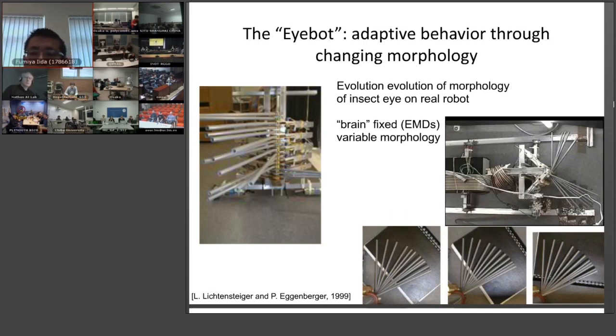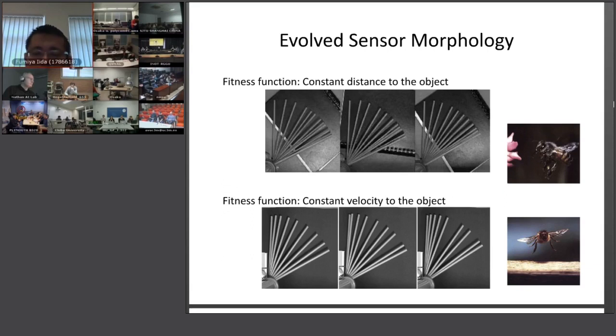And every time it tries to do locomotion, it tries to change the morphology of the photoreceptors so that it can tune the distribution of photoreceptors. So depending on what criteria it is given, the distribution of photoreceptors can be evolved in different ways. Just go to the next slide.